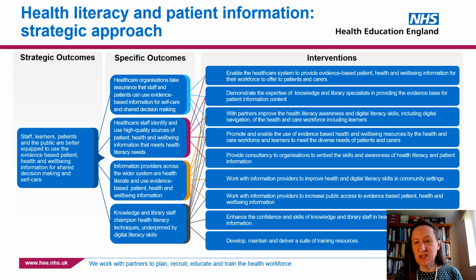The interventions at a local level will vary. For some services, it's about providing access in terms of health literacy training. For some, it will be having supplies of resources in terms of Reading Well resources, for example. For others, it will be having information clinics where people come in to receive information, or it may be having patient access. These are all valid and useful mechanisms in terms of our health literacy and patient information work, and really do depend upon what your local circumstances are and what it is that you're able to offer.